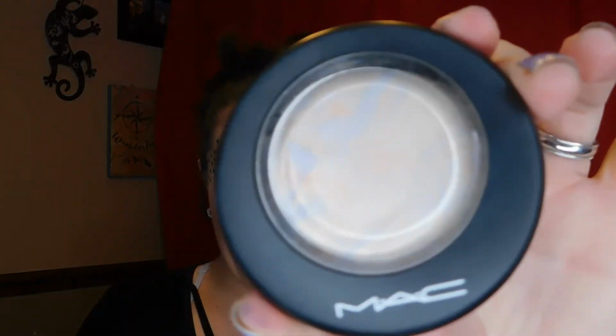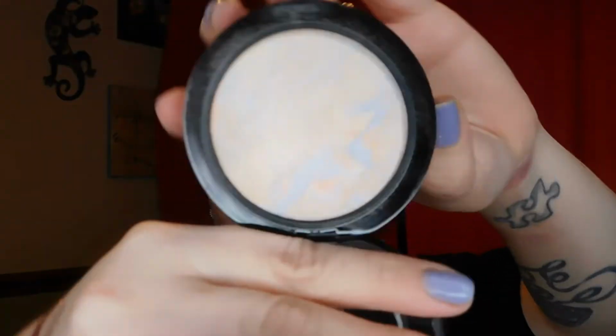Hey guys, so we're back with the finished look. I really did enjoy how this one turned out. And I ended up using my MAC Kaleidoscope highlighter. Looks like so. Very gorgeous. I really do love it.